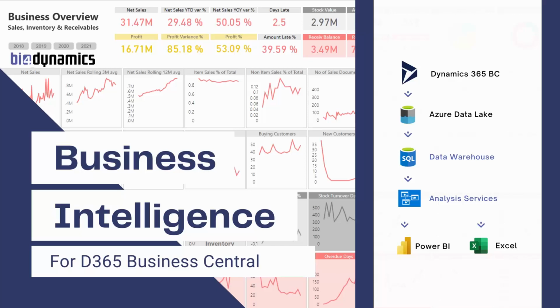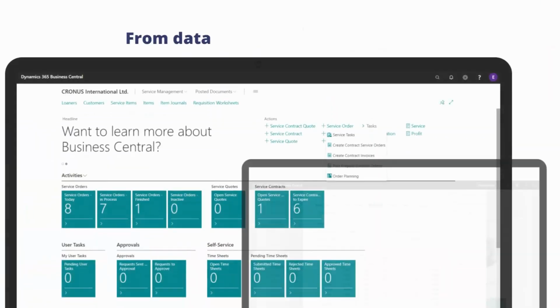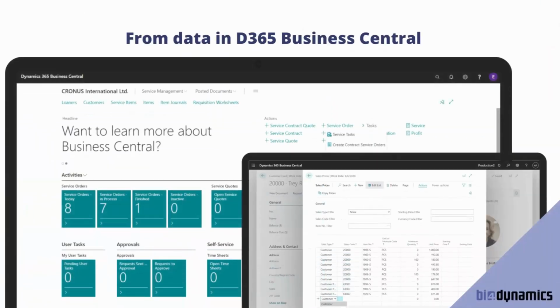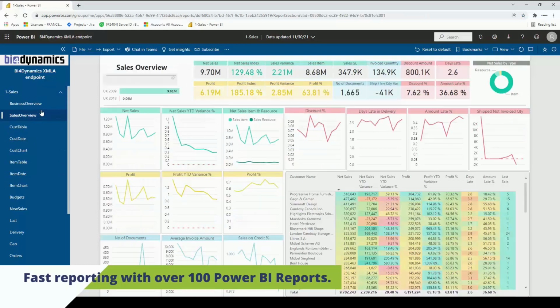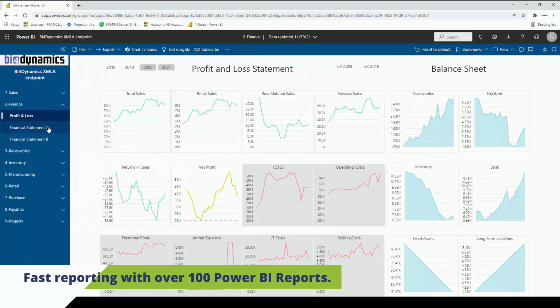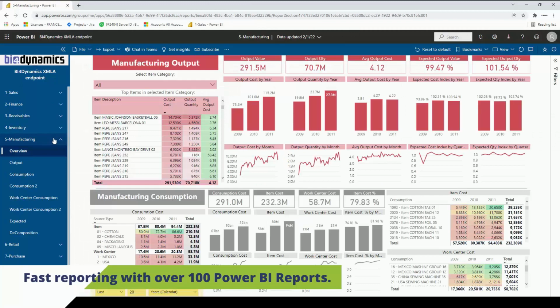We are introducing BI4Dynamics D365 Business Central ready-to-use data warehouse BI solution. By using the data from your D365 BC, BI4Dynamics will provide extensive insights across all areas in less than 7 days. It offers BI analysis for all business areas such as sales, finance, production, receivables, retail, and many more.